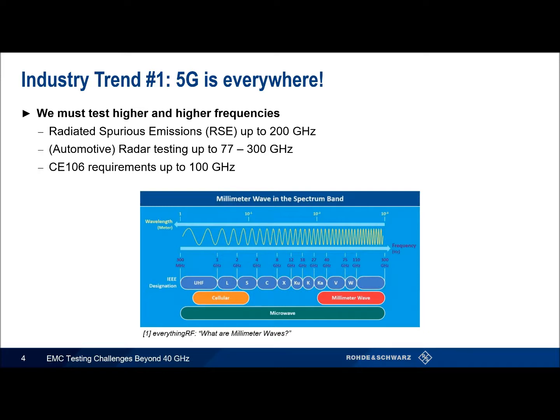And then, as we zoom in on the aerospace and defense side, I mentioned there's going to be quite a bit of that in today's presentation. If you look at the conducted emissions test, CE 106, we're envisioning that requirements will go up to 100 gigahertz. Don't go out and look at the standard and say, no, Jeremy, that's not in there yet. This is something that we're expecting to happen as we're talking to some of the customers out there. I do believe I have another slide on this in just a little bit that expands on this idea. So the main takeaway here is that we must test higher and higher frequencies. This is coming down the pipe.